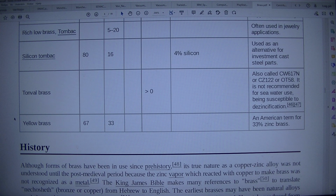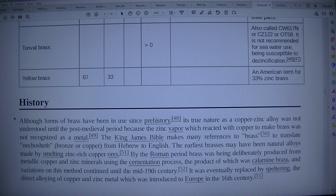Rich low brass, Tombac 520, is often used in jewelry applications. Silicon tombac: 80% copper, 16% zinc, 4% silicon, used as an alternative for investment cast steel parts. Tonval brass, also called CW617 or CZ122 or OT58, is not recommended for seawater use, being susceptible to dezincification. Yellow brass: 67% copper, 33% zinc, an American term for 33% zinc brass.